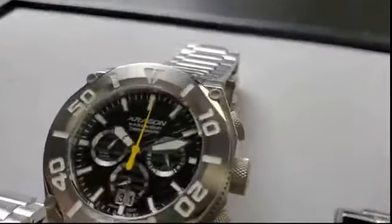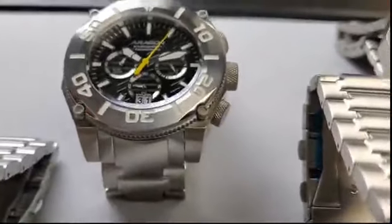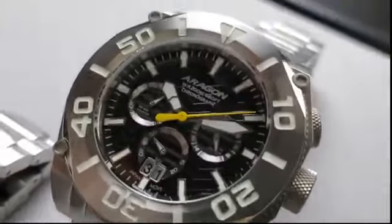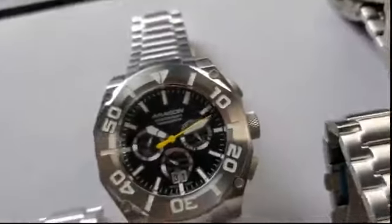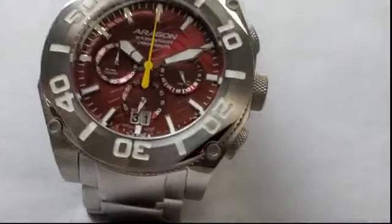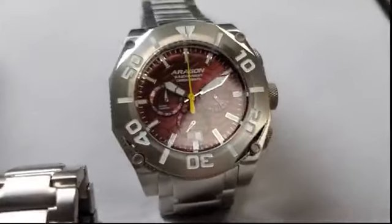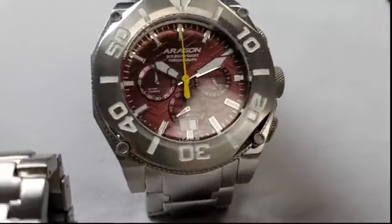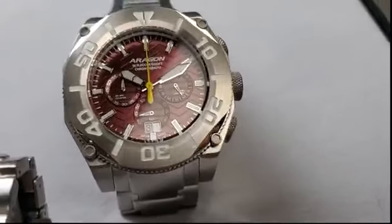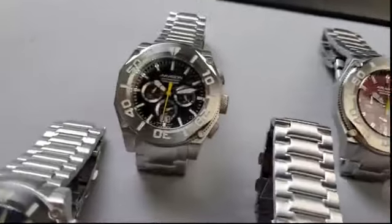Which is pretty cool once in a while because, you know, I know majority of you like 3 hands automatic, but once in a while we'll make a chronograph. Oh, also I think we used the Ronda 8040N as our quartz chronograph with the big date. So we have 4 colors: burgundy, black, green, and the blue.